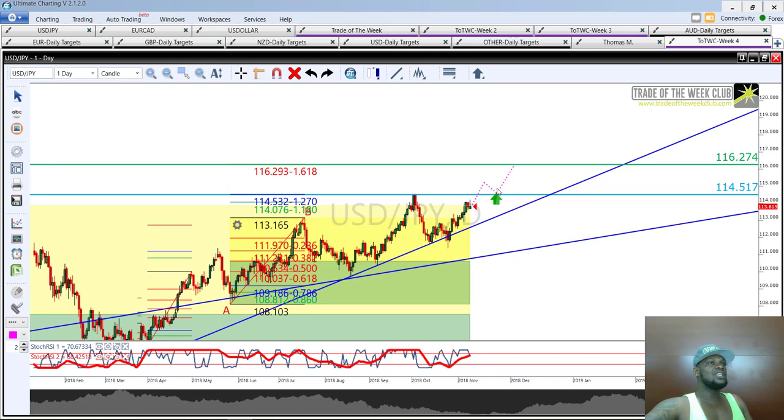But if we had to continue buying, we need the dollar to go up, and if the dollar goes up, the US dollar JPY should go up as well. And then, all right, we should get an exhaustion, the market should pull back, and then we should be looking to go up. So I want to buy above 114.51. I want the market to close above there, give me a nice little pullback, and then I want to buy above 114.51 all the way to 116.293. So that's what I'll be looking to do for the dollar.